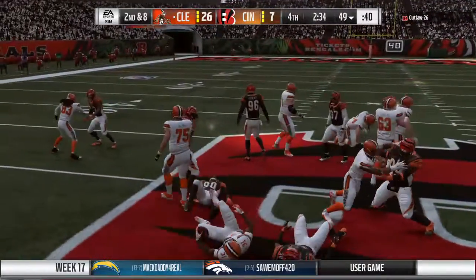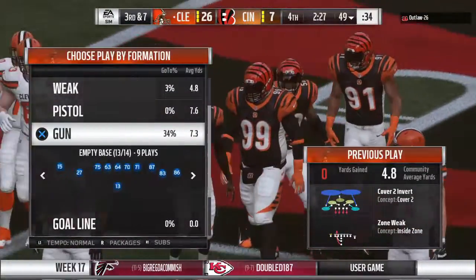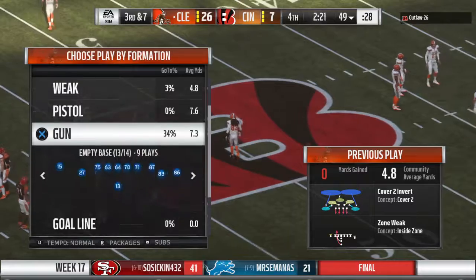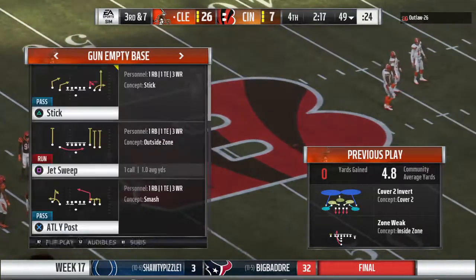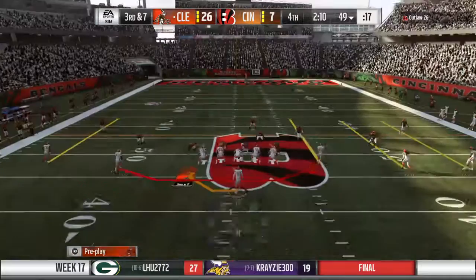A run for Nick Chubb, and nothing doing. He's immediately taken down at the line of scrimmage. The tackle there by Mark Barron. As usual, the hallmark of a good run defense, linebackers making plays near the line of scrimmage. Absolutely nowhere to run there. They don't need to run another play here before the 2-minute warning. Let's see if they do it anyway.